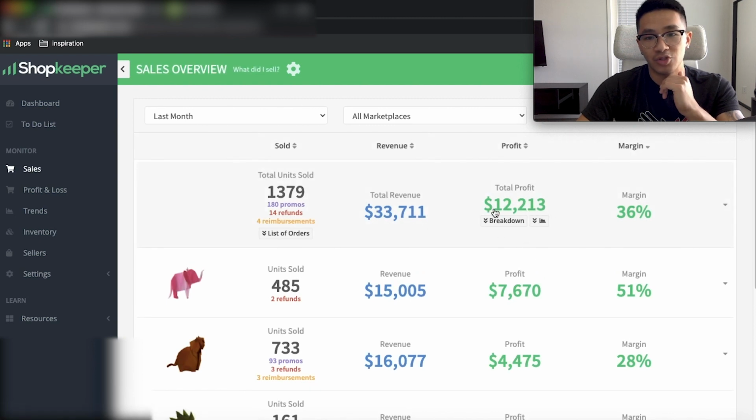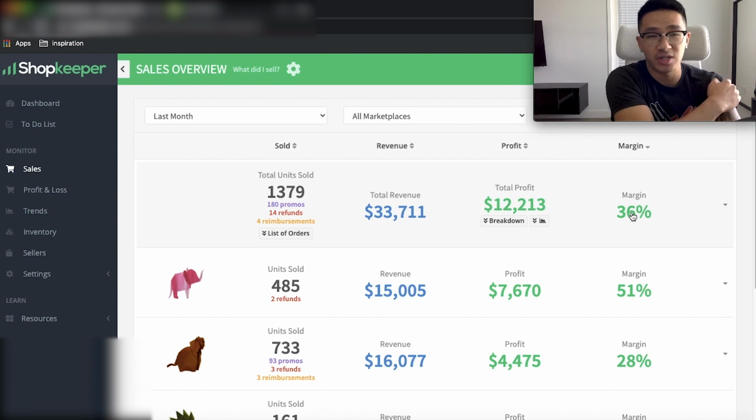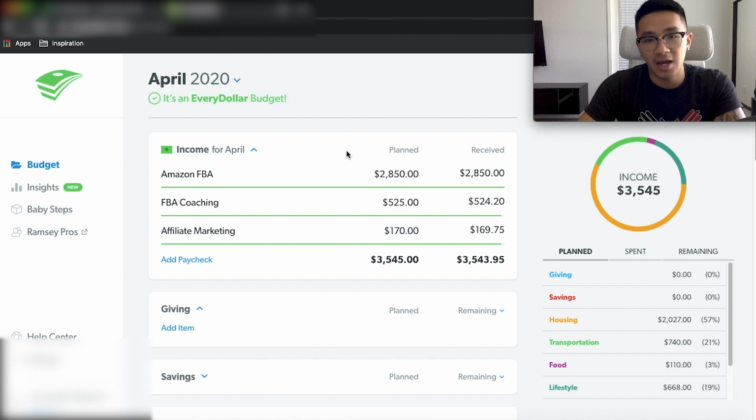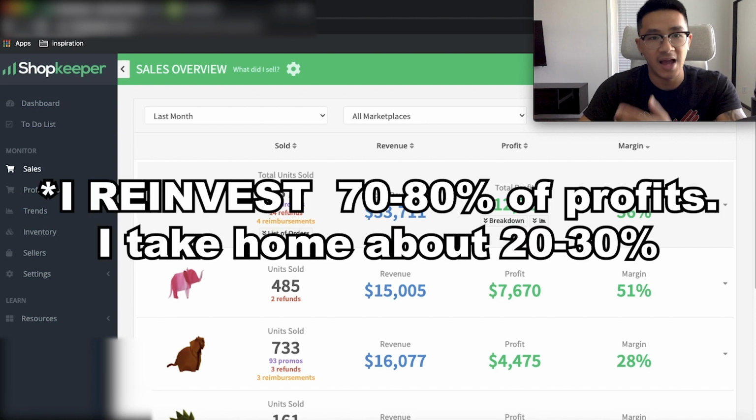This is for $12,000, 36% profit margins. My margins usually sit between 27 and 37%, depending on the month, of course, and the time of year. But this is $12,000 that I made last month, and on my Every Dollar budgeting app, I took out about $2,800 from the month of April. Okay, so that equates to roughly about 23% of this number here. And so I always tell people, when they ask me, that I take about anywhere between 70 and 80% of my profits.